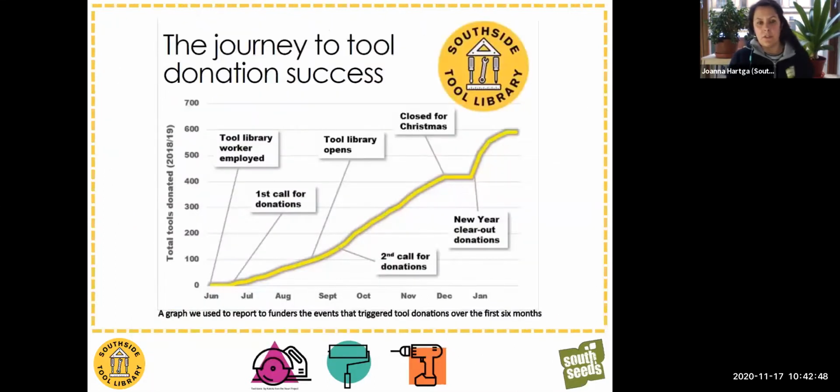This graph shows you how it went in terms of the donations coming in. We started in June 2018. We did a couple of calls for donations up until September of that year. You can see there's a gradual increase in the donations coming in. After the second call, we haven't really done any more calls for donations at all, and it's just been an organic process of donations coming in through no further effort on our part.